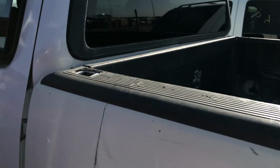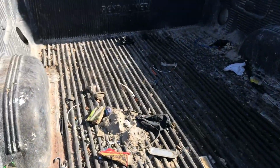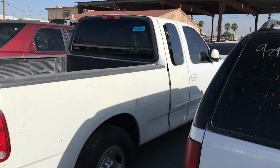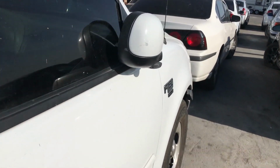It could definitely be cleaned up really good with some soap and water and a scrub. Oops, my bad, sorry about that, guys. I'm not really used to the whole pickup truck thing, but it does look really good. I don't see any crazy body damage. This was a work truck, so I'm sure it may run good. But being a work truck, I'm sure it probably won't, because who would just leave their work truck and not pick it up? So I don't know, maybe a good car here. We'll see in the auction.